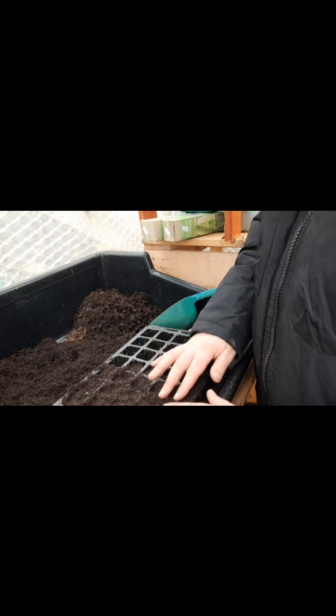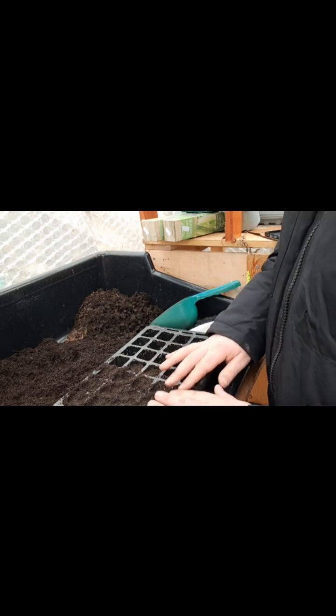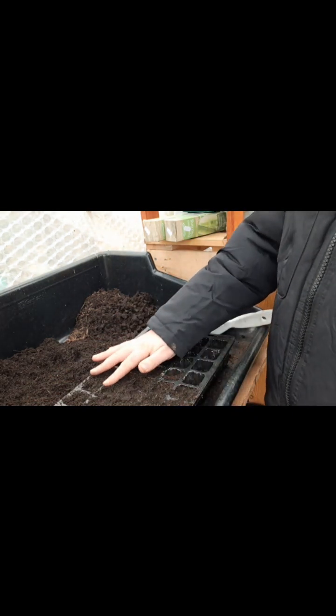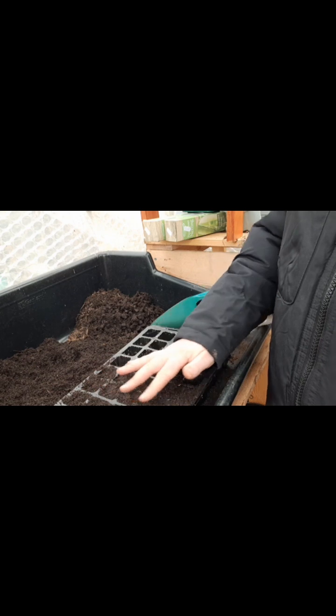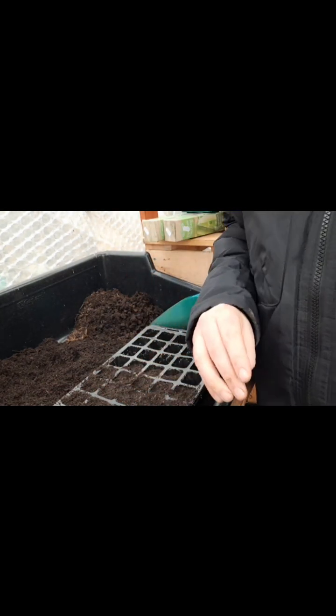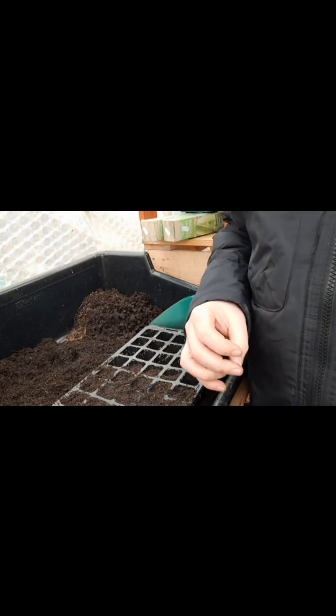Now I did find something quite funny the other day, where I did a video on some seeds, and then a few days later I went out to the greenhouse and I looked at this tub. I remembered I planted several different plants in that, but I couldn't remember for the life of me what on earth I planted in each side. So it's quite useful having these videos to go back to.